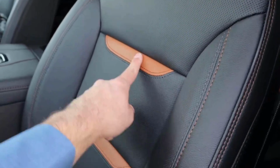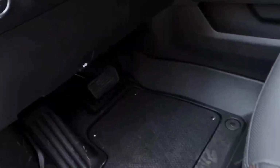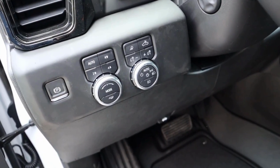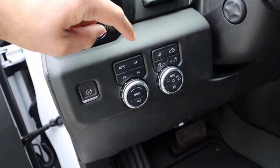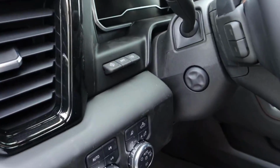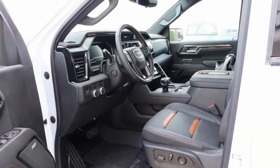And then again with the full leather seat. No Alcantara or anything like that. Got your adjustments on the side of the seat, and then pedal layout down below. And then it's got your light control right there. And then we've got a driveline select and a drive mode select, and then the tow haul mode select kind of right next to that. Both trucks have 4-wheel auto as well as 4-wheel high and 4-wheel low, if you guys are wondering. And then notice with the steering wheel, it's also power adjustable.